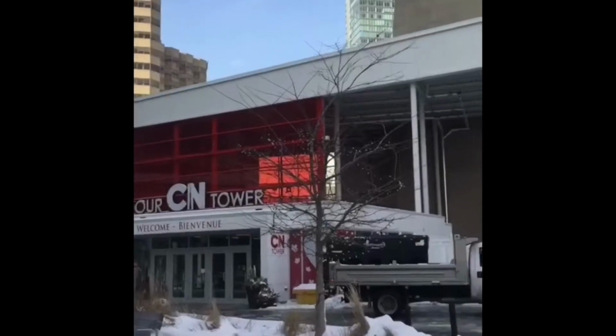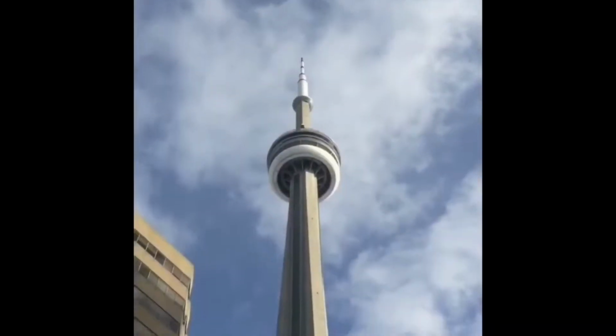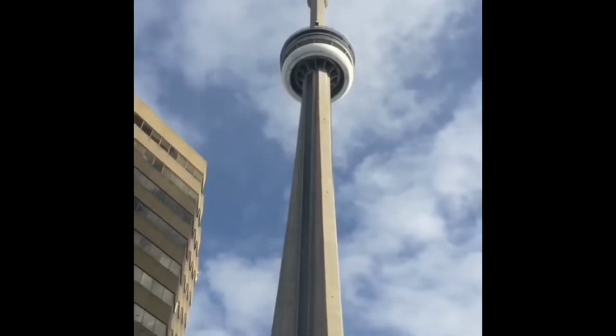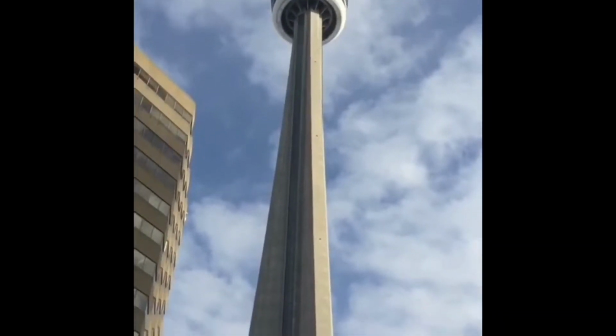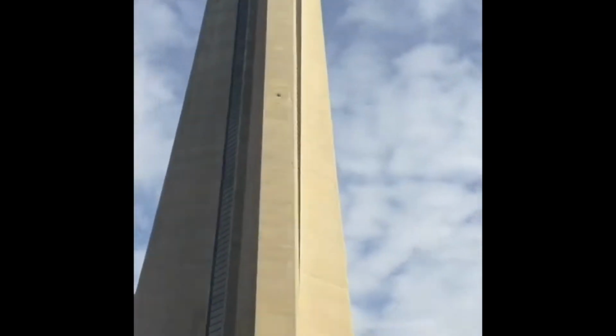The CN Tower is a 553.3 meters high concrete communications and observation tower in downtown Toronto, Ontario, Canada. It was completed in 1976.